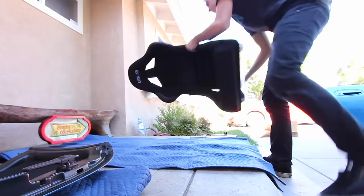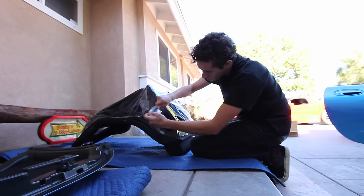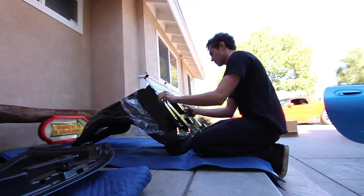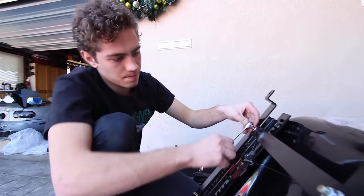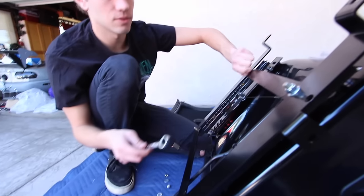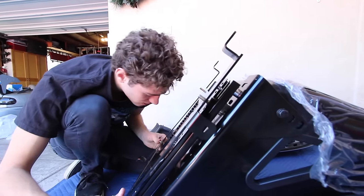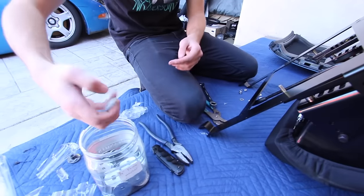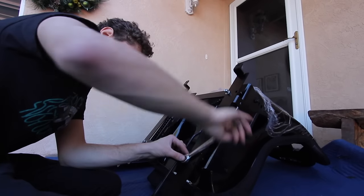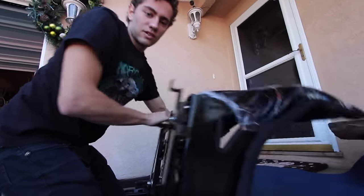Disgusting. I'm gonna have to take this whole thing off. Yay. Let's see. How many spacers do we want? As many as possible. Wow. I think so. Should I just put as many as I can? Yeah. Without like being retarded about it. Alright, well, let's see how this works.